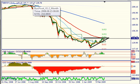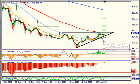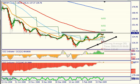Can you see this monthly pivot, this little staggered green line? Whilst the price is below this, you can see the trend is down. However, what's happened recently? Look, the price has crossed over it. Not only has the price crossed over it, my daily 20 moving average, you can see my orange line here, let me just move this for you. There you go. You can see that quite clearly is now above my 50 moving average, which is the sky blue one.